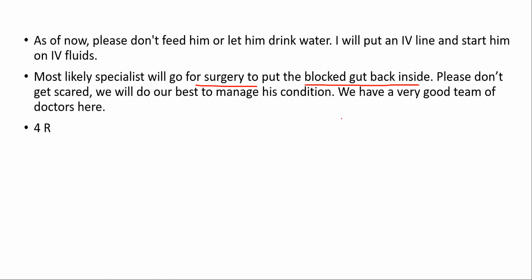I understand that when you came here today, you did not even think about it. But I really appreciate that you brought him here, and with the appropriate management, most of the time the bowel becomes viable and there will be no more complications after we fix it. Do you have any questions?